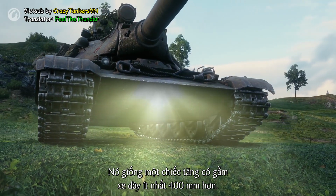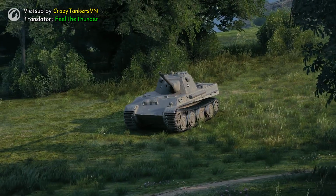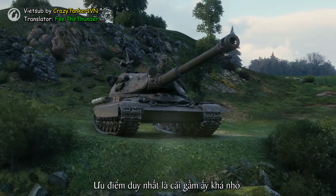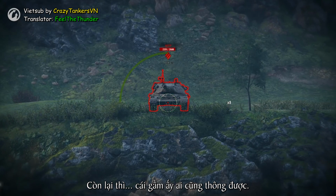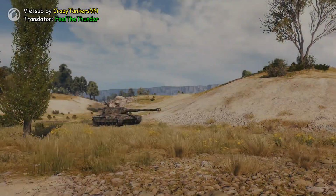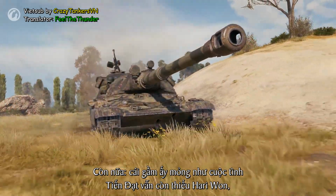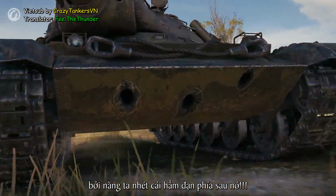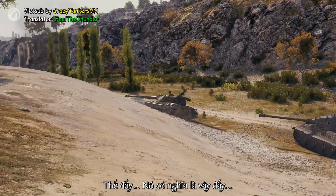It looks more like a tank boasting a lower glacis plate of 400mm at least. And, of course, it's not true. The only advantage of the lower glacis plate is its small size. As for the rest, it's good old cardboard, easily penetrated by, well, anyone. There's more to it. The plate is only half the trouble because right under this plywood hides the ammo rack. And this is what it means.